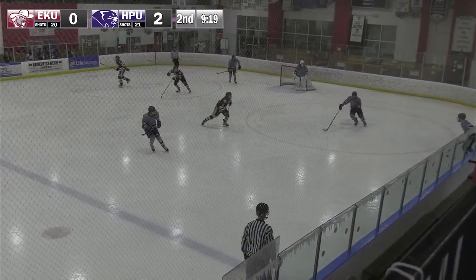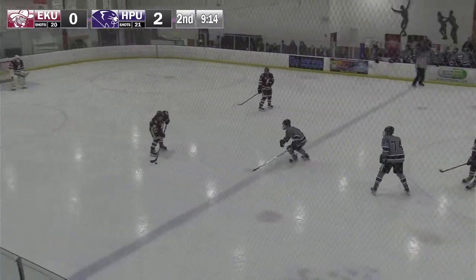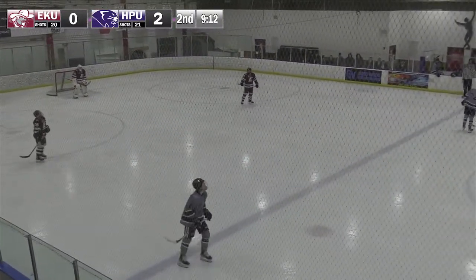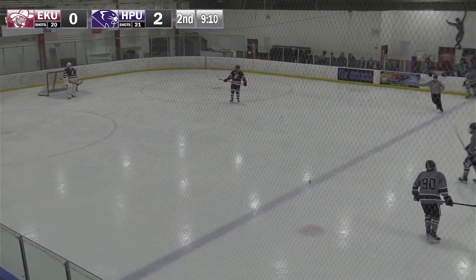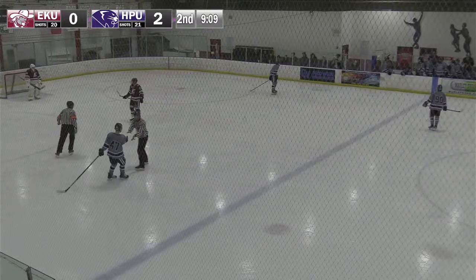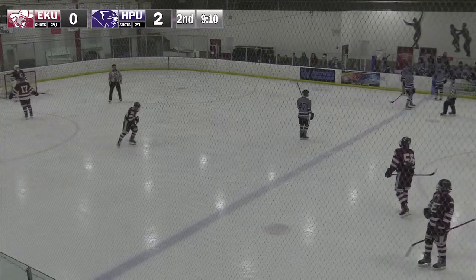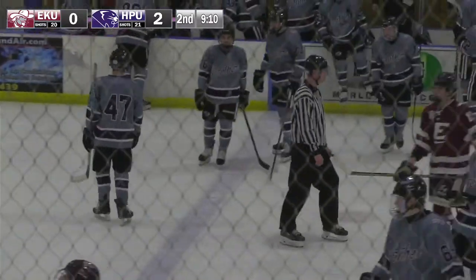Pyatt now on the other side. Pyatt sends it up, couldn't hold on to it. Pass was intended for Murphy, but just dangled through him. And then Witherspoon's tried to flick it up over the rest of the squad there, but it just hit off the roof, and we're going to have another whistle. And that was a whole lot of action there. A whole lot of action.